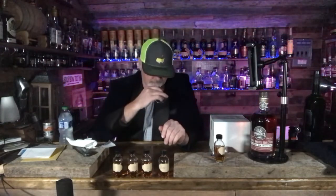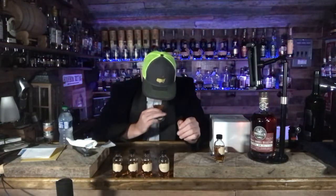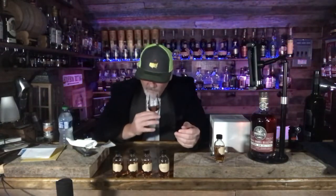Alright, so on sample number 3, it was like, man, I could just nose this all day. Sample number 4. That is awesome goodness. It is complex, and I can't pick any notes out because it's so well balanced that it's just got a lot of stuff going on. It's got some floral notes in there. I mean, I was thinking fruit, and then I'm thinking, no, it's floral.